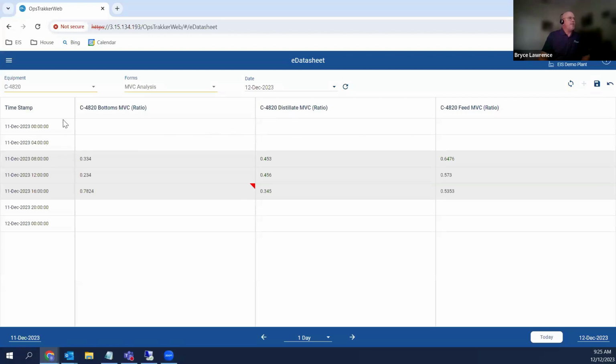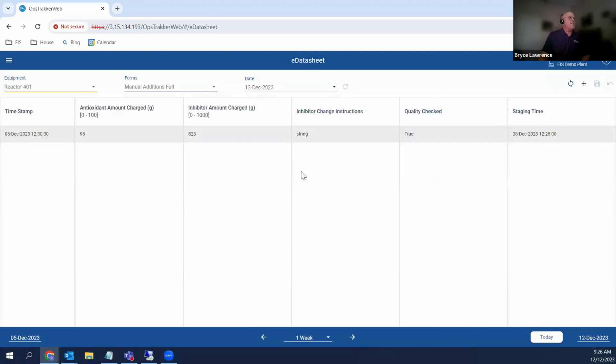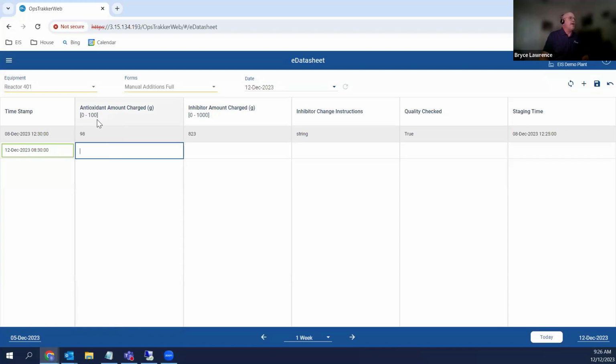So this was an example of a predetermined form where it's creating timestamps automatically. If I jump over here to Reactor, in this case I've got a manual addition. I don't know when the manual addition is going to happen, so I need the ability to just add it, and then I can come in here and edit this. So if I say, well, actually, this was at 8:30 this morning, and say okay, again, now I can see the limits here. Again, that's optional.